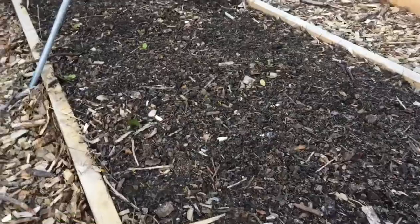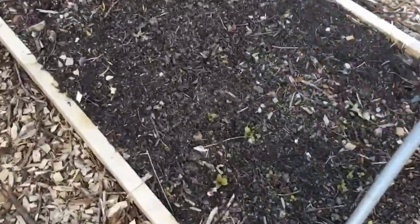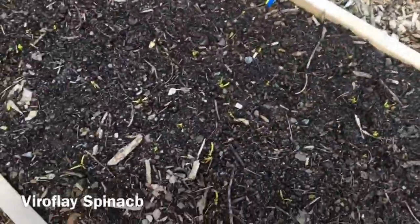Starting to have a little bit of grass coming up. I'll have to stay on top of that. Pulling the weeds as I film. Don't mind me. Okay, then we have lettuce, slowly but surely starting to take off. This is a speckled romaine. A little bit of spinach.